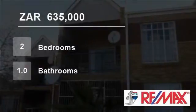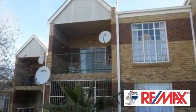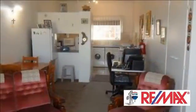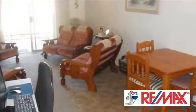Welcome to this two-bedroom flat for sale in Willows, Bloemfontein, Free State, South Africa for R635,000. Very neat and sunny two-bedroom unit on the first-floor street level in Westerbloem Fase up for grabs. One full bathroom, open plan lounge, dining room and fully equipped kitchen.